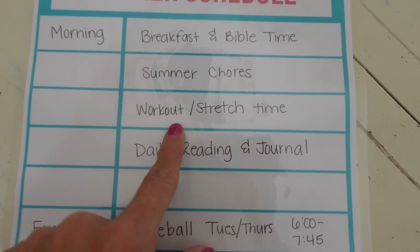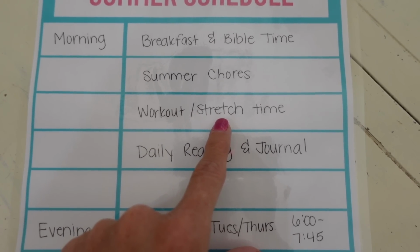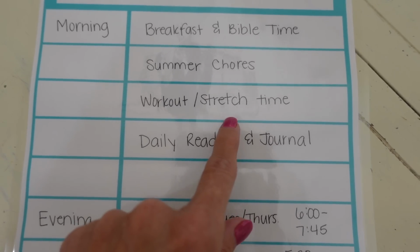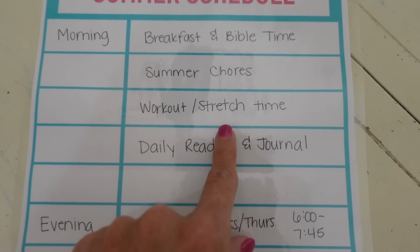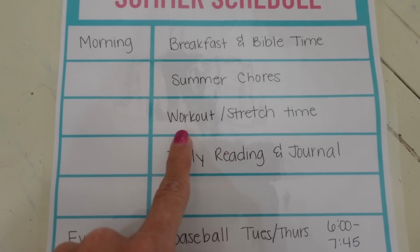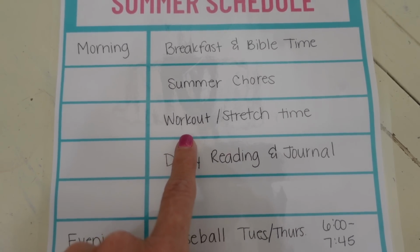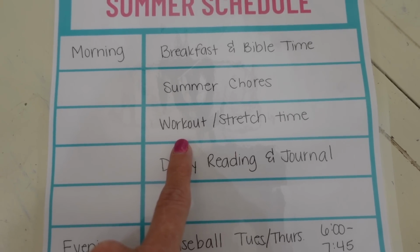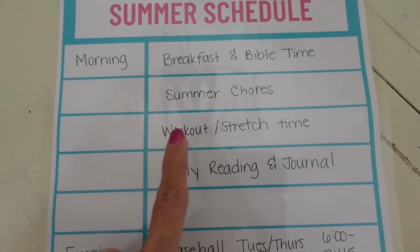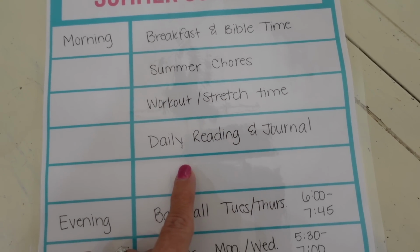This is just to get their bodies moving. Gracie June's going to be doing some stretching to get more flexible for cheer, and that's been one of her goals. So I told her we're going to do some stretch YouTube videos. She can do this on her own. And then Kaysen's stuff is going to be different each day. Some days he's going to run some laps around the cul-de-sac. Some days he's going to get out and hit a bucket of balls. It'll just be whatever Chance wants him to do that day. But it's also stuff that he can do on his own, just to get his body moving in the morning.